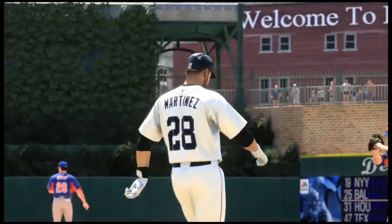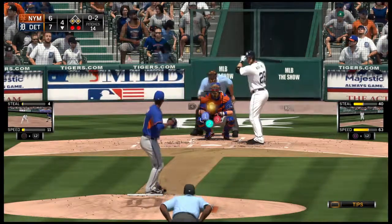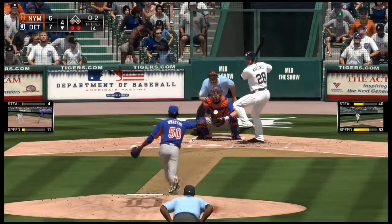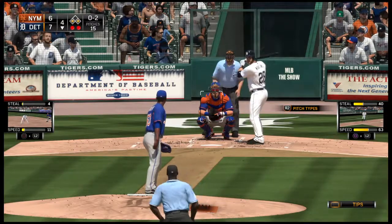But this will wind up foul. Still 0-2. From the belt, the pitch. And a good two-strike swing here as he's been fighting off some tough pitches, but the count will remain at 0-2.